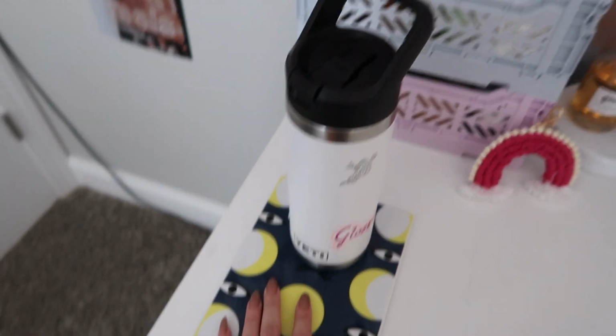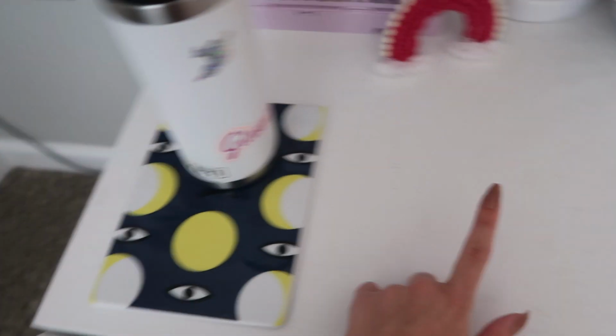And yeah, I put it right here so I can put my water bottle on top of it so it doesn't mess up this desk, because I already have done that. So that is to prevent future mistakes from happening. But yeah, that is my little desk area.